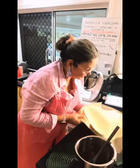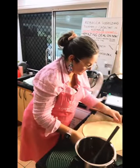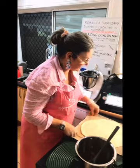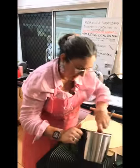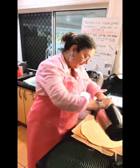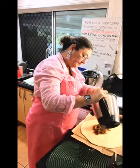That is what's going to give it the flakiness. You can just see little lumps in there. That is the butter. That is what makes our pastry flaky. All right, so in this now, we put our bacon and onion jam first and try and keep it to the center.